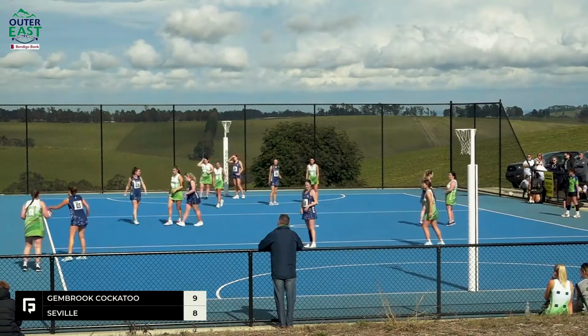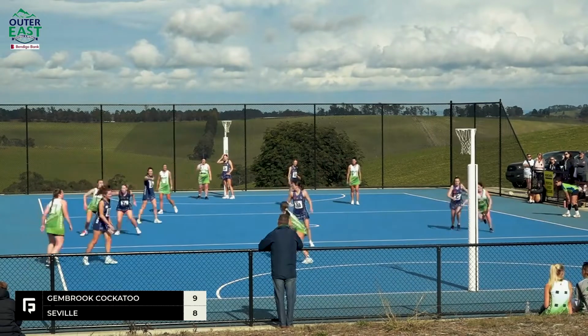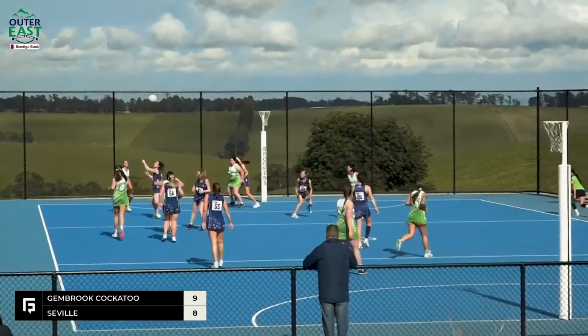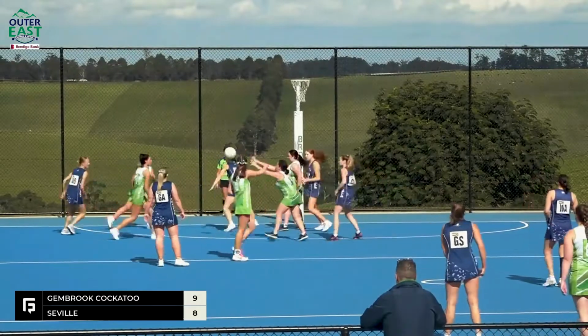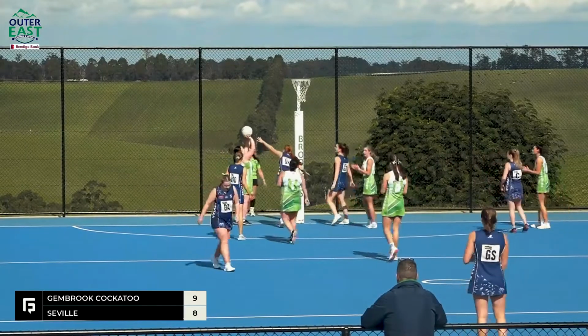So what does Alexis Bell do here? Has Ladner wide. Has Bowden up ahead, decides to go to Ladner. Ladner goes to Bowden. Short pass pops it over the top to Christie. Working it around here. So that was Ingram with the ball that time. Short pass to Beck Christie. Beck Christie pops it over the top to Laura Christie.